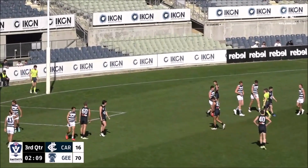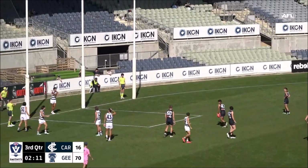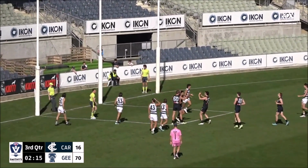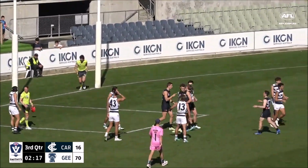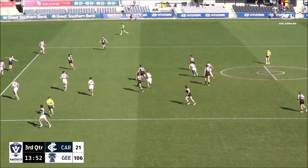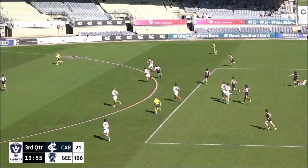That's why players have so much trepidation. They think they know the rule, and then the umpires don't help them. It costs the team a goal. Moyer bangs it through, and that was all a bit of a debacle. Trying to get something good going for the Blues. Murkov, and back to Marr.